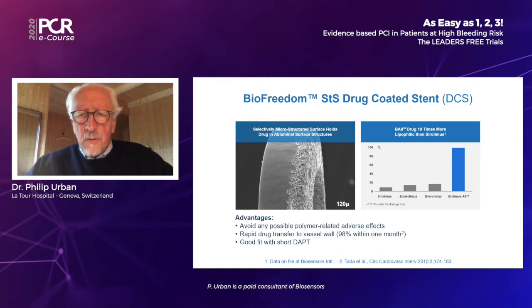The advantage was, when we considered this device now 9 years ago, that, of course, there could be no polymer-related adverse events. The transfer of the drug to the vessel wall was relatively rapid. It's all over in a month. And we felt at the time that that would be a good fit with a short DAPT course.